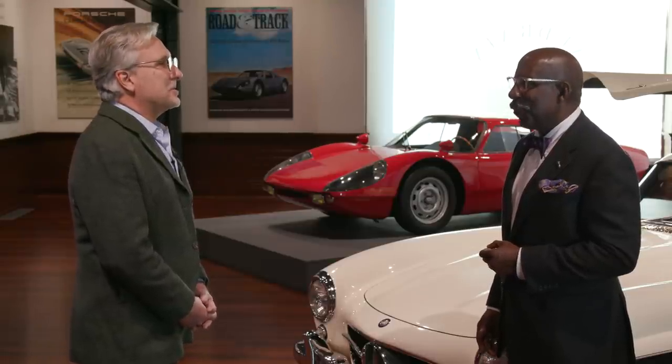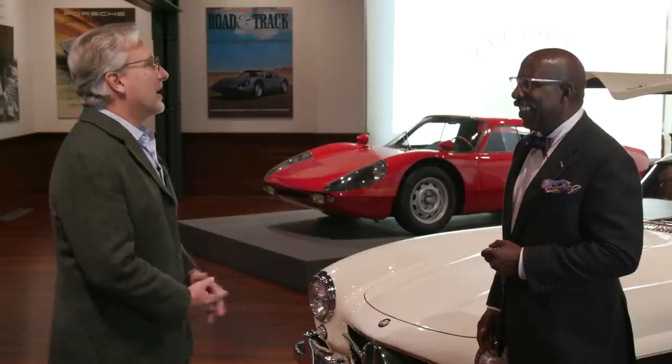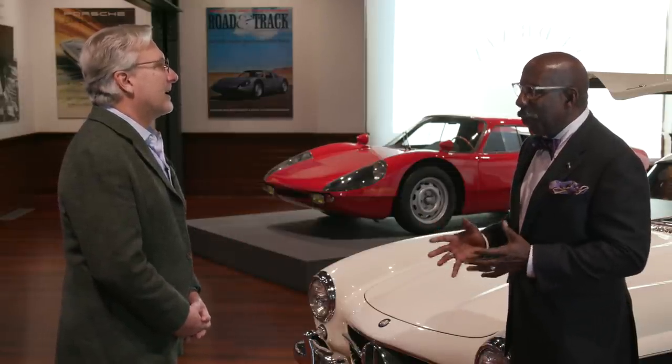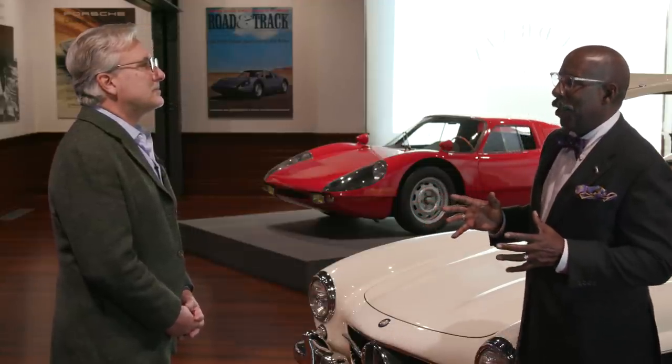That's right. He did drive them, but he also enjoyed probably just as much spending time tinkering with them in the garage, in the shop. Learning how they work, why they worked, and again, celebrating the solutions that the engineers and designers that created these cars made. Now, we're just taking a brief overview of what's here.